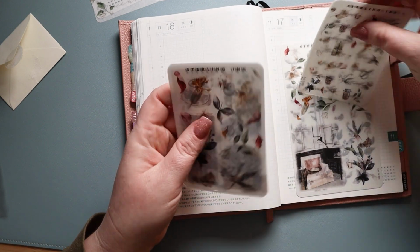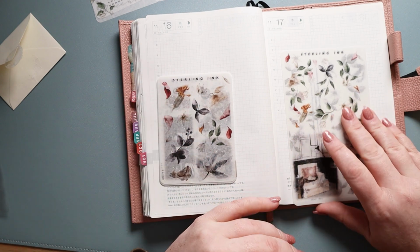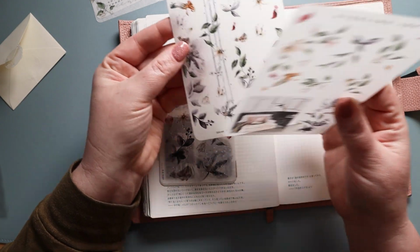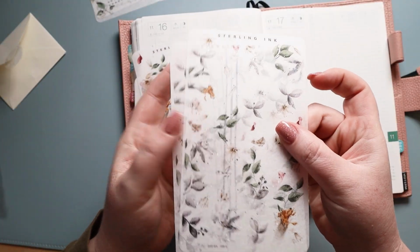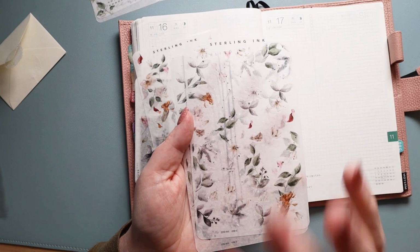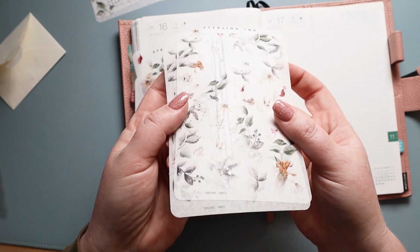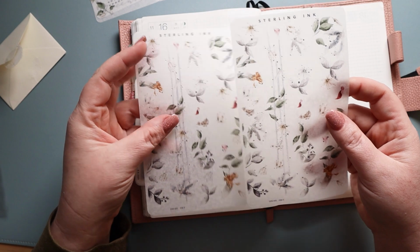Then we have the meat of our stickers here. So I'm going to do these pages, I think, next. So we should have, okay, these two. You can see that they're foiled lightly. So most of our stickers are not foiled, but some of them will have some light kind of sparkle to them. These ones have silver foil this month, which seems very fitting for December.